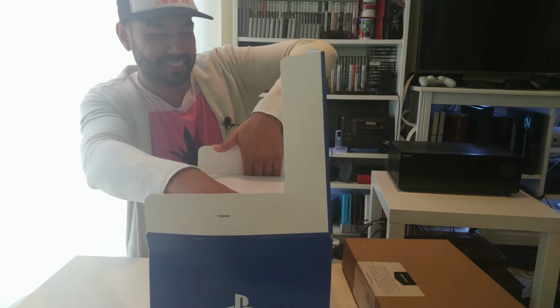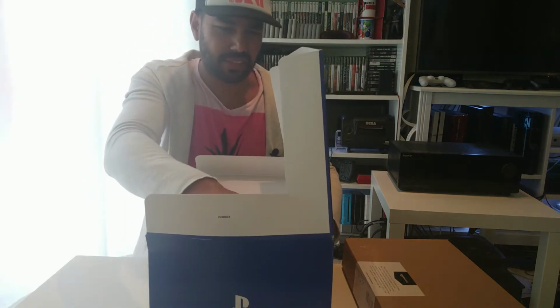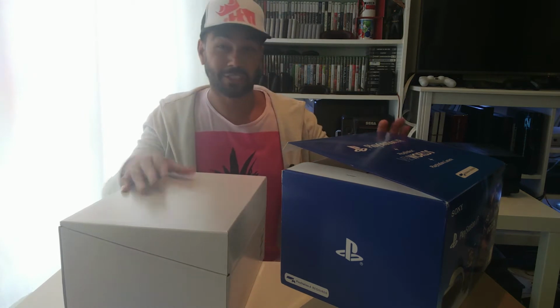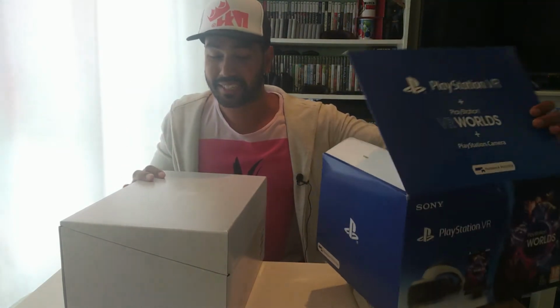I've actually had this for, I think, at least a week and a half, and I've not had a chance to play this. So yeah, I didn't hold off any longer keeping it in the box. I really want to play it, so that's why I had to get it out. So anyway, that's the sleeve that comes around the actual box.